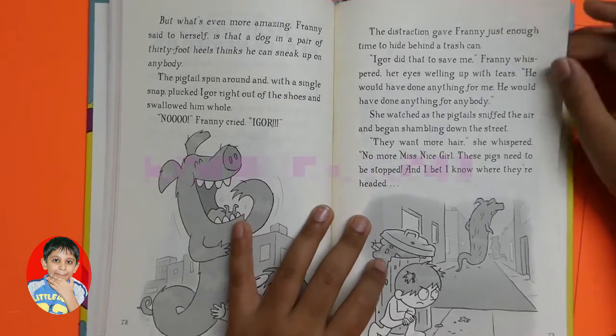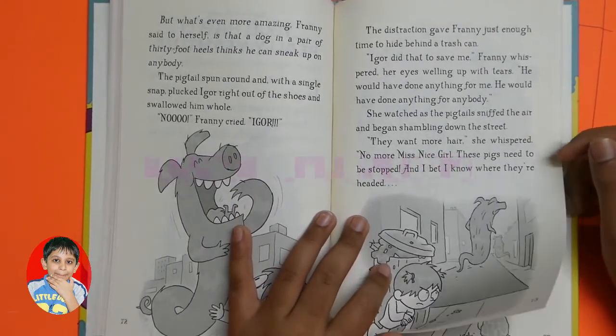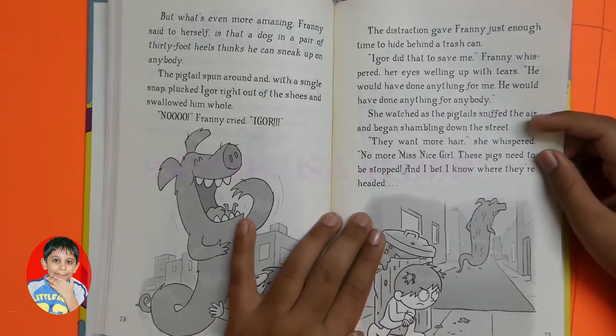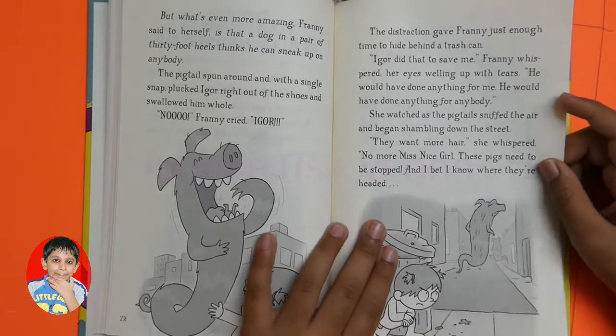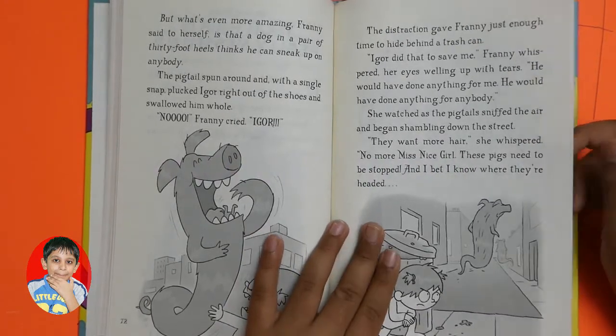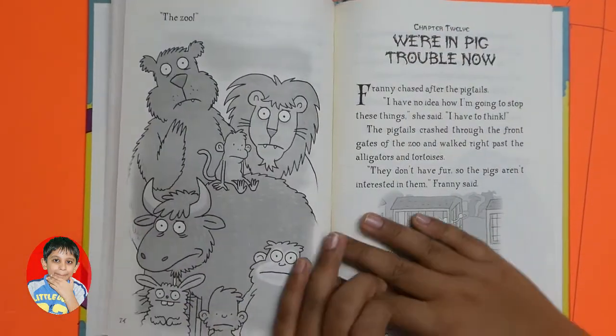She watched as the pigtail sniffed the air and began shambling down the street. "They want more hair," she whispered. "No more Miss Nice Girl. These pigs need to be stopped, and I bet I know where they're headed. The zoo."